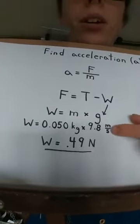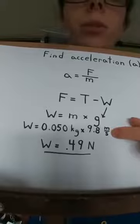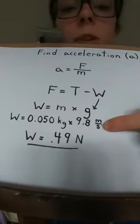In the case of Earth, this is, I forgot the squared, pretend there's a squared there, 9.8 meters per second squared. That's going to bug me. Let me just write the 2 here. All right, so 9.8 meters per second squared.